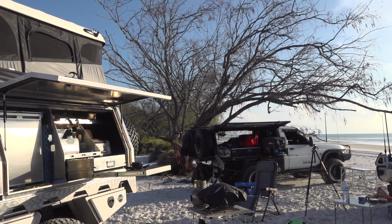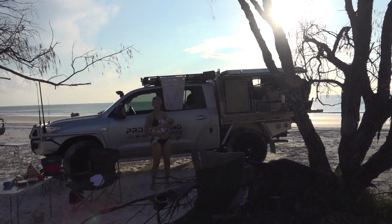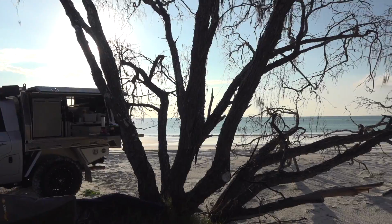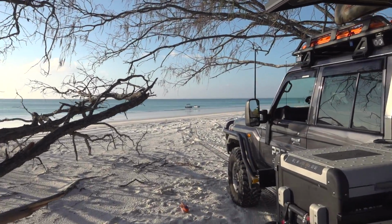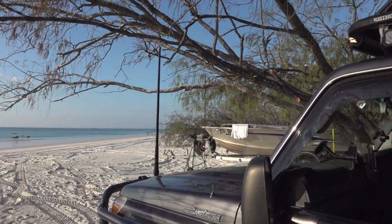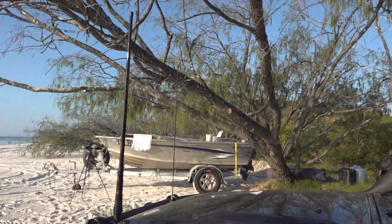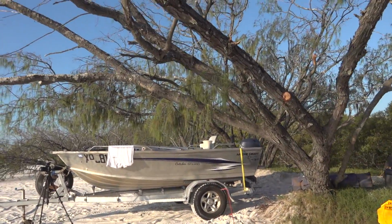But look how good this spot is. This is Windy Creek, Fraser Island. We've got the tinny here. We're going to put the tinny in the water tomorrow. We're doing a little bit of a photo shoot tonight.